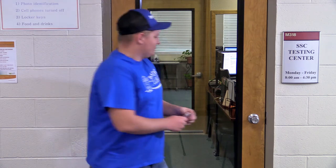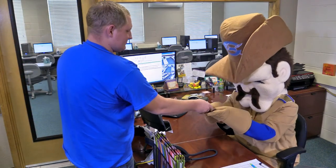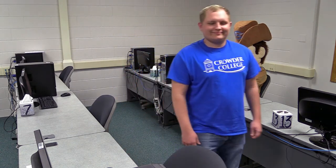I've got my ID and I'm ready to go check in for my test. Don't forget to log all of your personal belongings into one of these lockers and hand your cell phone and your ID to the test proctor. The Testing Center offers CLEP testing, placement testing, and proctoring services for makeup tests if you miss a quiz or exam in class, but be sure to check with your instructor first.